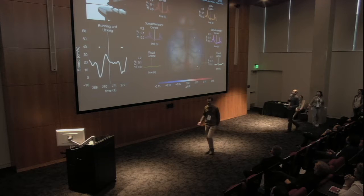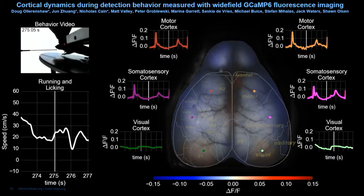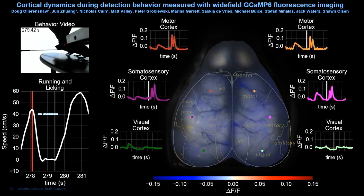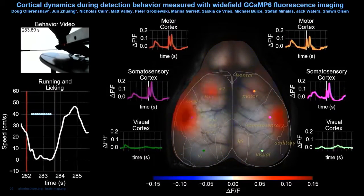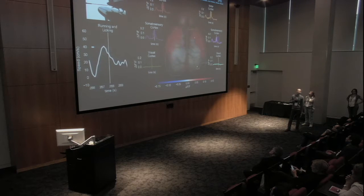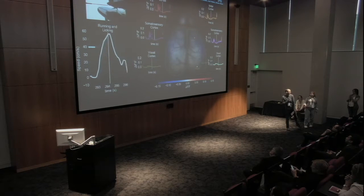Hi, my name is Doug Ollerenshaw. I work with Shawn Olsen in the Neural Coding Group. And what you see on the left is a mouse that's trained to search for and report the presence of visual stimuli on a monitor. And on the right is simultaneously recorded calcium imaging data recorded through the intact skull. And we're using this data to better target future perturbation and single-cell recording studies. If you'd like to learn more or see more of these videos, please stop by my poster. Thanks.